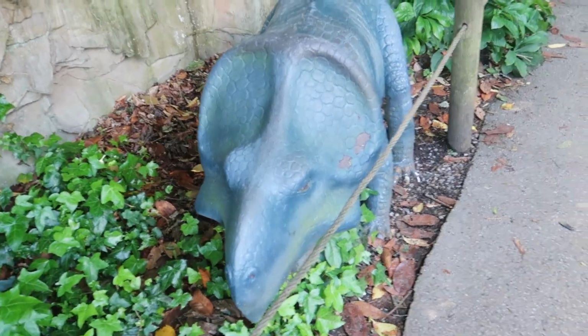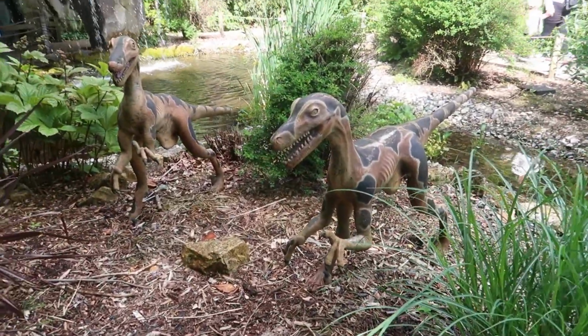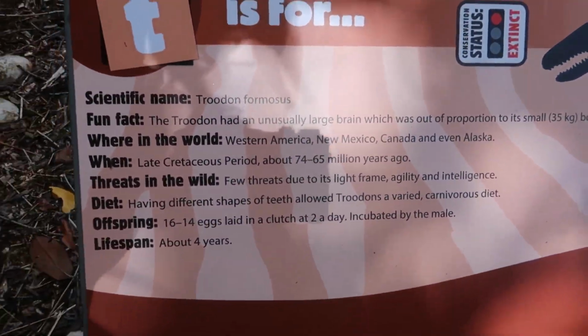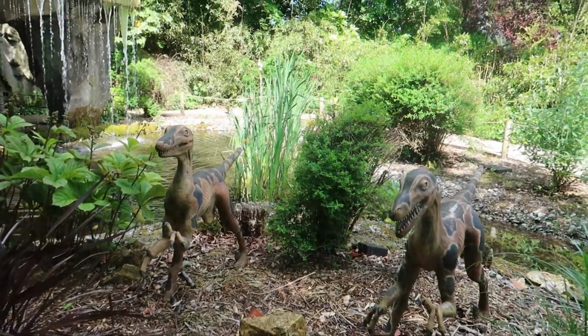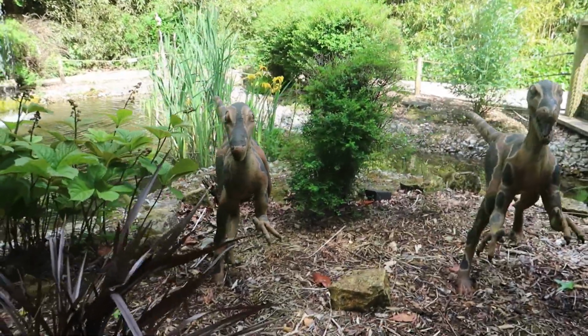Proctocetopus. Don't know how you pronounce that. Do you, Mum? I'm not really sure. Oh, look at these little baby dinosaurs. Troodon. Some information. Do pause the video if you want to see the information about them. Look at this though. Little baby animatronics.